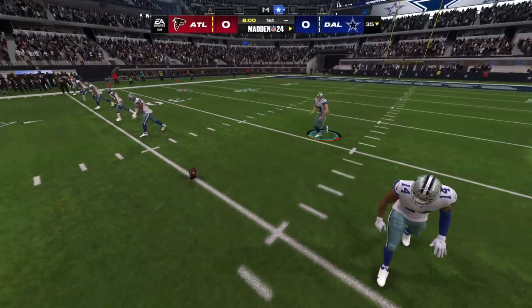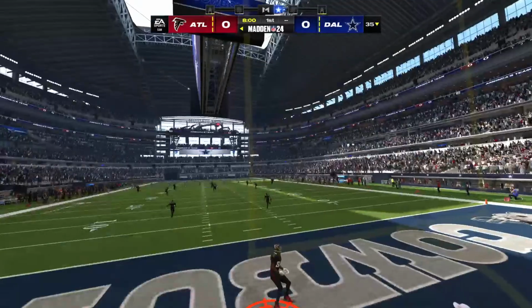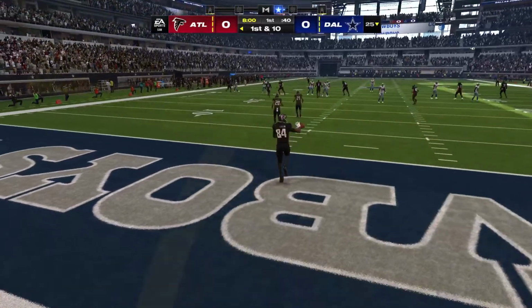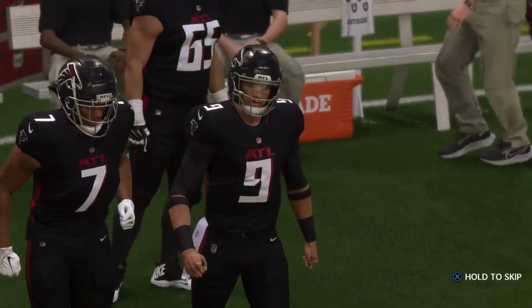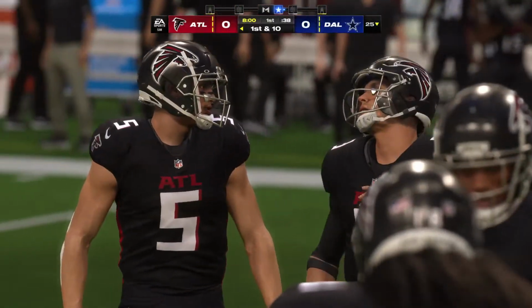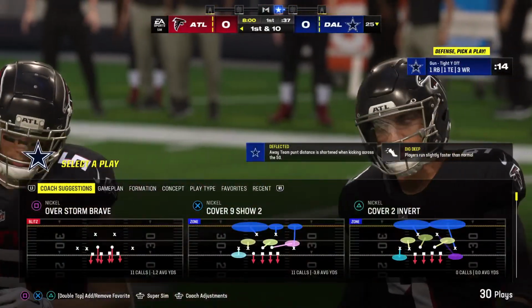Set for football now at AT&T Stadium. Brandon Aubrey has the honors, and we are underway here in Arlington. And no run back on the opening kickoff. It'll come out to the 25. So here come the Falcons now to get the football for the first time.